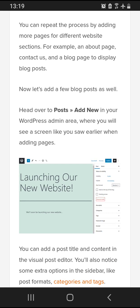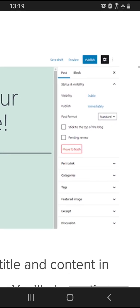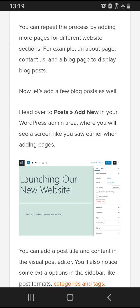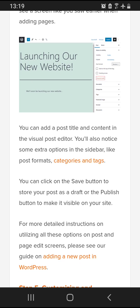Alright, again, head over to Posts, Add New, and this is what it looks like in your WordPress admin area, where you will see a screen like you saw earlier when adding pages. You can add a post title and content in the visual post editor. You'll also notice some extra options in the sidebar, like post formats, categories, and tags.